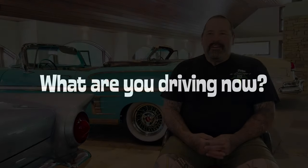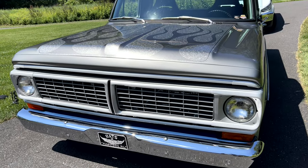I would say I actually own a 62 Galaxy. That would probably be my dream car if I ever finish it. I've owned the car for 25 years. It's a back burner project right now. 71 Ford F-100, that's my daily.